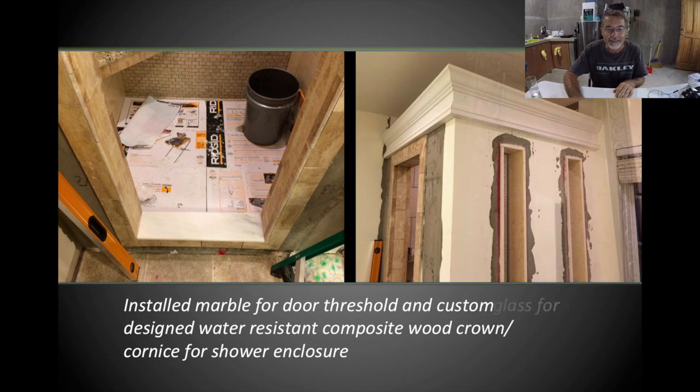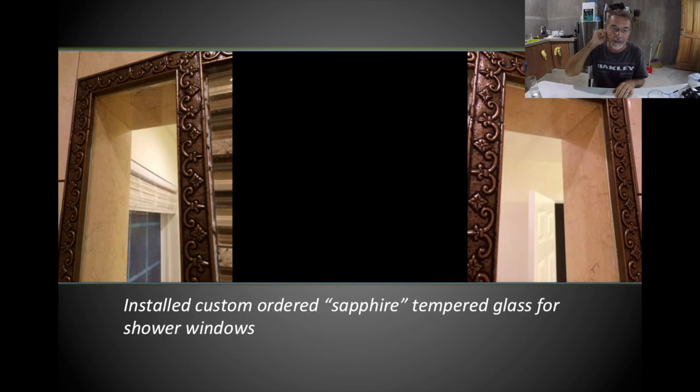And this is the windows. I actually ordered these windows, this glass, out of a place in Washington State. And it's tempered glass, and the model is called Sapphire, because tempered glass itself inherently has a tint, like a greenish tint. You don't notice it looking directly on so much, but there's a little bit of a tint. And if you actually look sideways down the glass, you'll see it looks green.